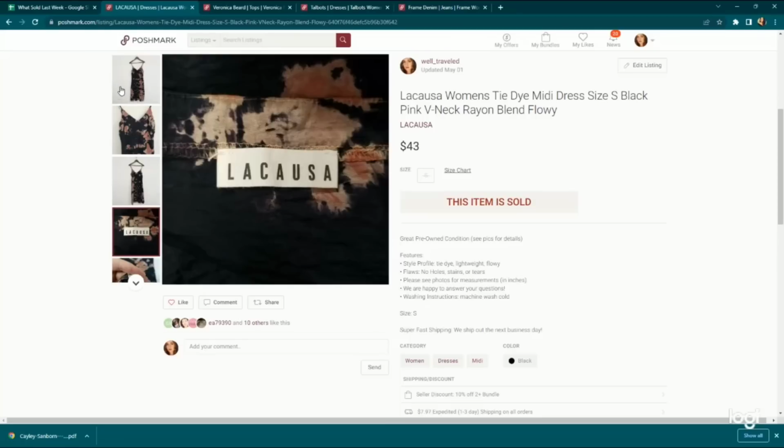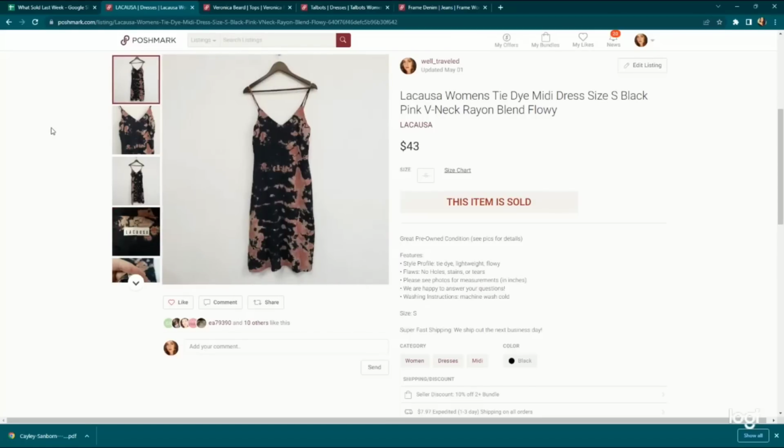La Causa. And this brand seems to retail for quite a bit. I don't think it has a 100% sell-through rate, but definitely worth, I guess, enough value there that I'm willing to pick it up now and wait for the right buyer. This is a tie-dye midi dress, so a lot of factors involved as well. We listed this on Poshmark for $50. It ended up selling pretty quickly for $43, so great return on investment there.